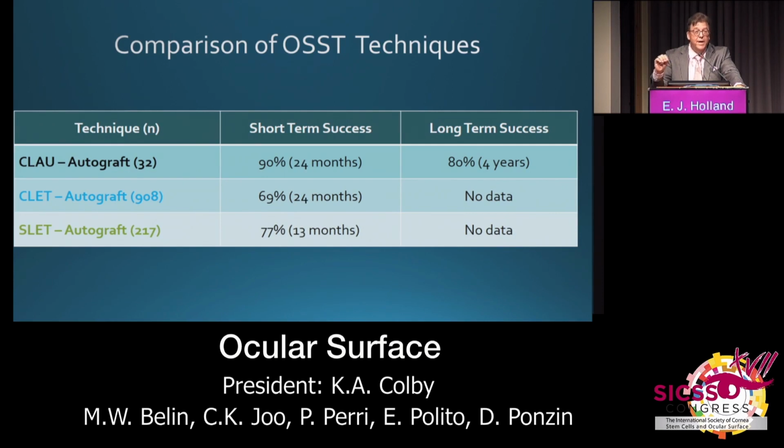Long-term success, that's defined as a totally successful ocular surface, was 80%. We had no patients that went on to total failure, and we don't have long-term success data yet for CLET or SLET, meaning beyond 3 years.